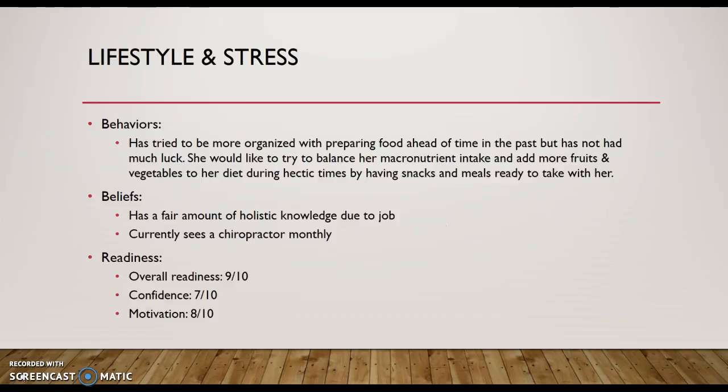Behavior. She's tried to be more organized with food preparation in the past, but has not had much luck. She said when she has time to prepare food, it's for her girls, and she doesn't think about herself. She would like to try to balance her macronutrient intake and add more fruits and vegetables to her diet during these hectic times by having snacks and meals ready to take with her.